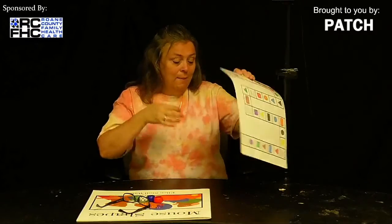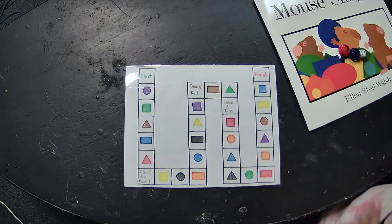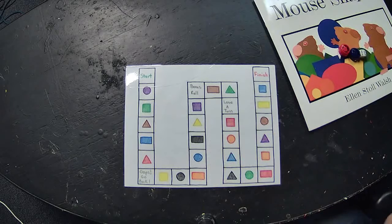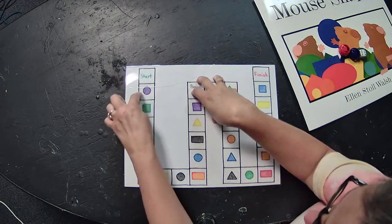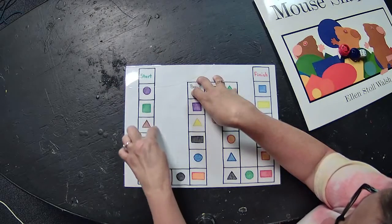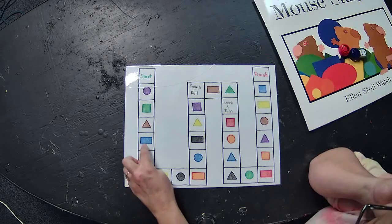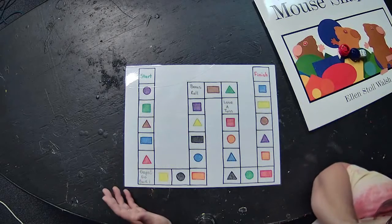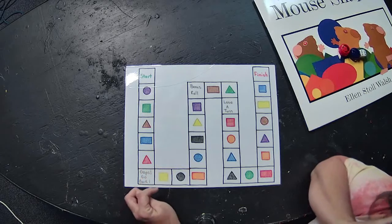Now, when I made, I'll go over here to the other camera where you can get a better look at it. When I made my board game, I got out my markers, my crayons, and I also got out my pencil, and I used a ruler. Just a regular ruler that you use in school or use to measure things. Well, I laid that ruler down and I put a line on one side and then a line on the other. And then I decided what size I wanted my game pieces or my game spaces on my board to be. And then I just took my ruler, made a straight edge with my pencil.